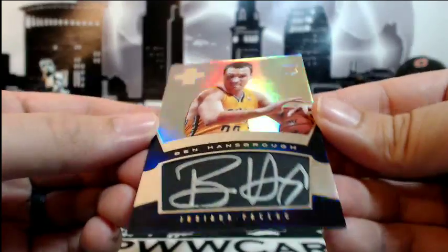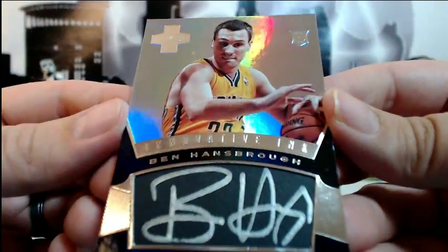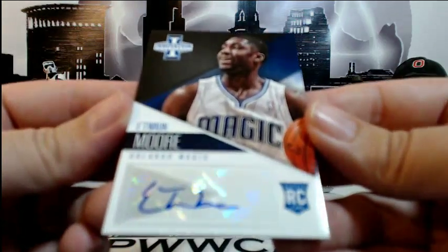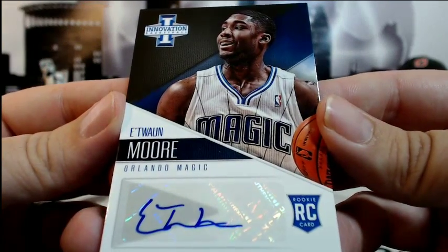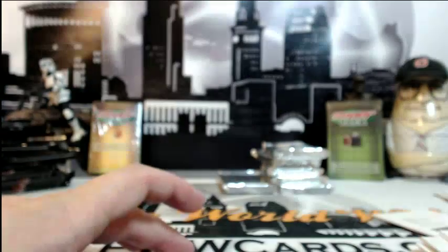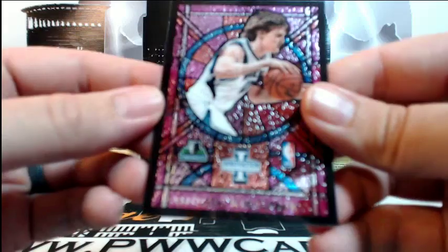And then we have a Ben Hansbrough rookie auto for the Indiana Pacers, Indiana, Matthew W. There you go. Not numbered. Then we have an Etuan Moore for the Orlando Magic, rookie auto. Orlando is ZH as well. Congrats on that auto.